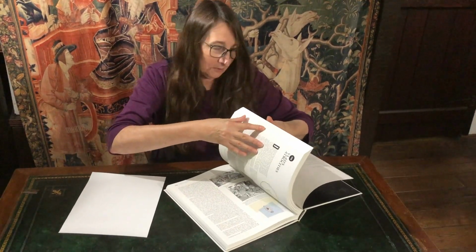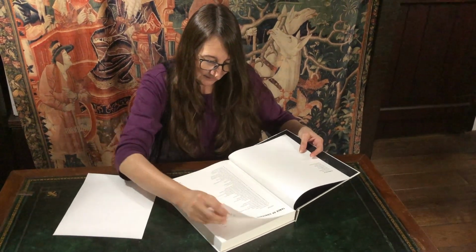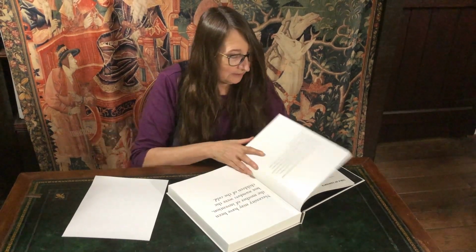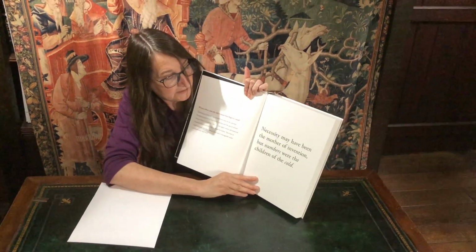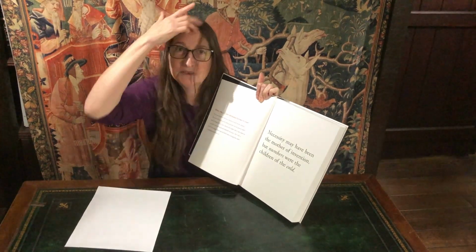It's 400 pages, and it has, wow, 195 chapters. Necessity may have been the mother of invention, but numbers were the children of the cold.